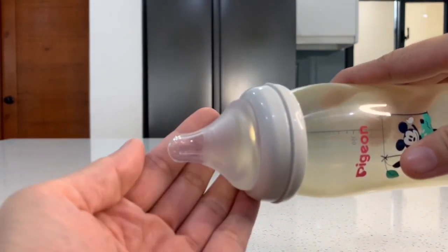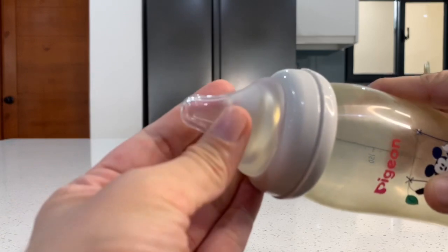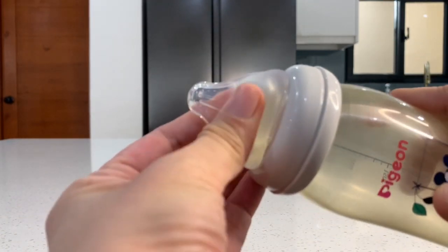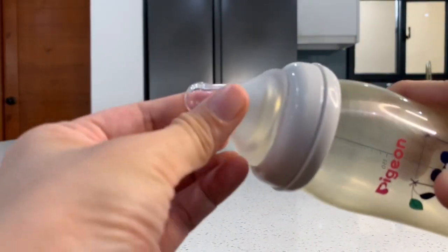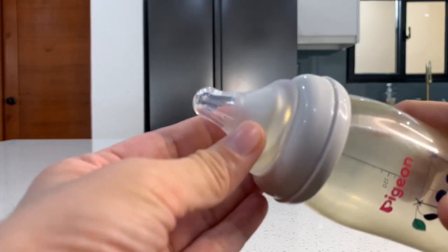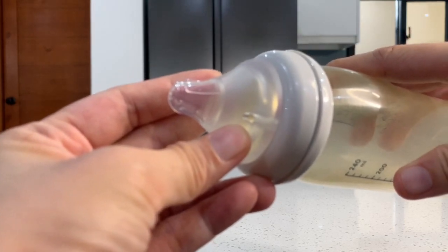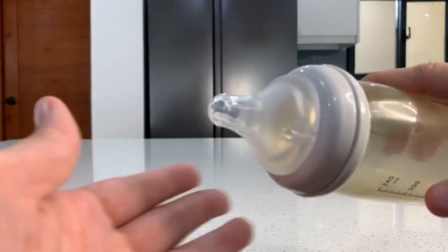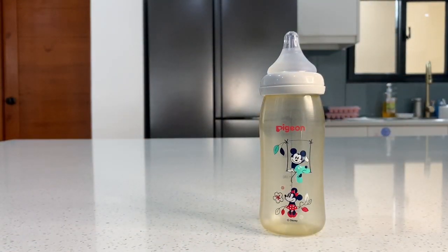Their soft touch peristaltic plus nipple is made of 100% food-grade silicone. So ito, talagang malambot na talaga siya. Ayan. Flexible din siya. And it also helps with the baby's natural tongue movement. It also has an air ventilation system here. So it can let the air out while baby is feeding. My second boy used this around when he was 1 year old, and we got a lot of use out of it. And ito lang yung bottle na we got the nipple replaced due to constant usage as well.